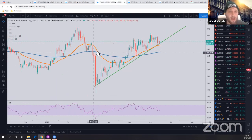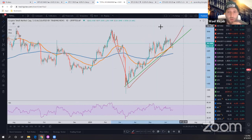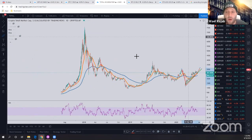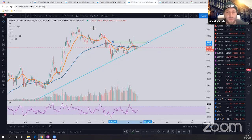So this is a total market cap. Once we broke down here on March 12th, that was the COVID dump. I'm looking for a large V type of shape right here. If we look at it in a bigger time frame, we're filling this whole candle back up, and we're going to test this area. And I think this was just a black swan event, and we have a lot more room to grow, as you can see. So that's what I was kind of focusing on more.